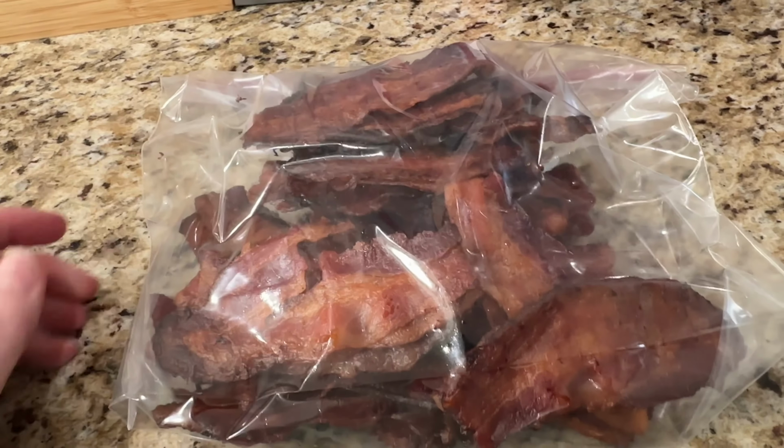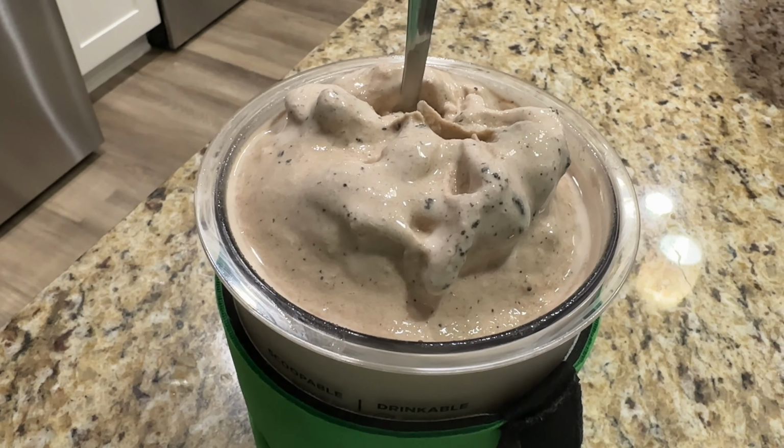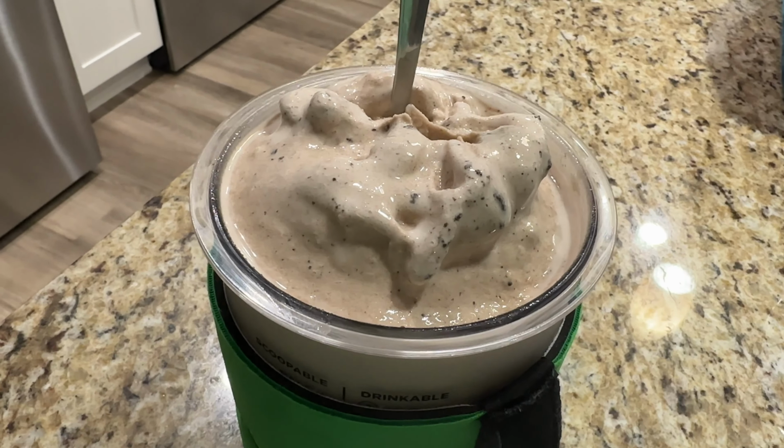And now I'm done for the day. We're having ice cream for dinner. I'll show you that later. Sunday's dinner, chocolate malt creamy with perfect keto chocolate cereal ground up mixed in.